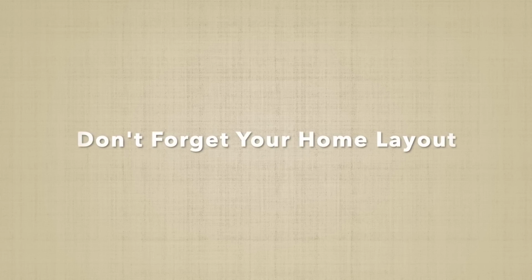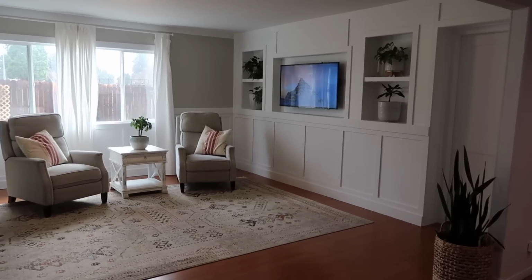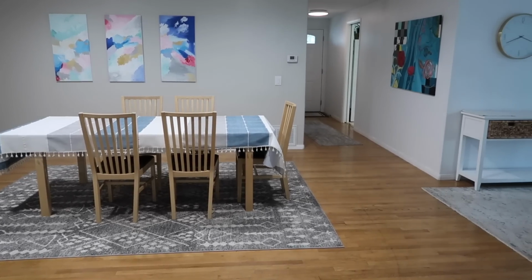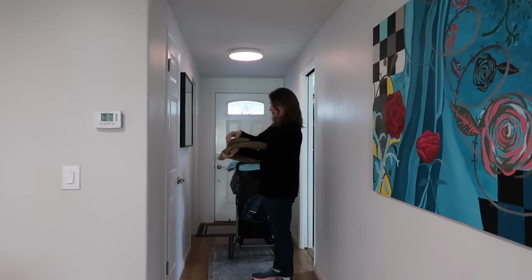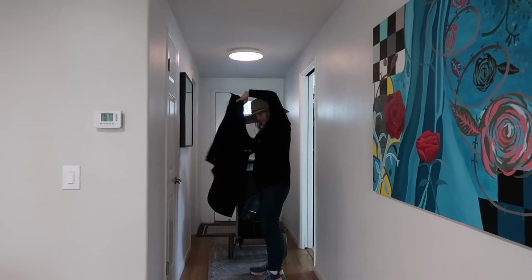Don't forget to look at the big picture of your home as a whole. I know I have completely missed this step in the past and started to micro-organize little areas and didn't pay attention to the whole entire way our house functions. I pay attention to the most used areas and the least used areas of my home, and I break it into zones. So the most used area, to be honest, is our front little hall here.